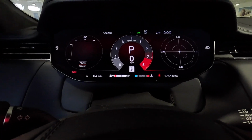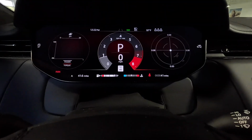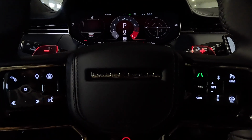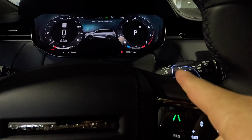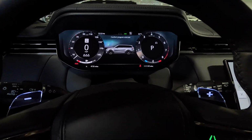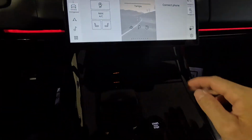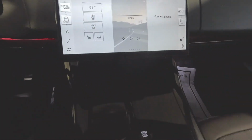We're ready for performance. You have your G-force, your tachometer, the power torque ratio. Push this off, and now you're going to have the white for the paddle shifts, and it's an everyday gauge cluster. Pivi Pro, you can see on Hawkeye rides, I go through all this stuff. You get a wireless charging pad. It's a very minimalistic look inside.